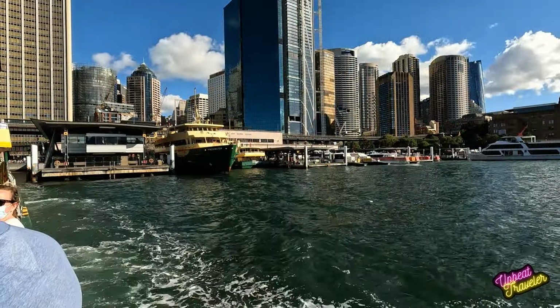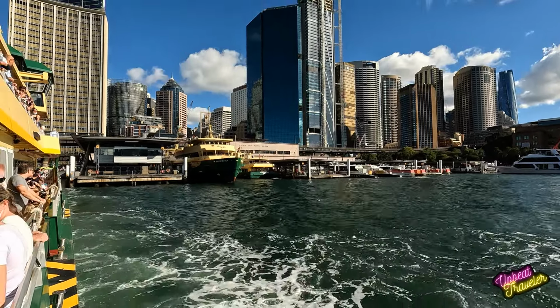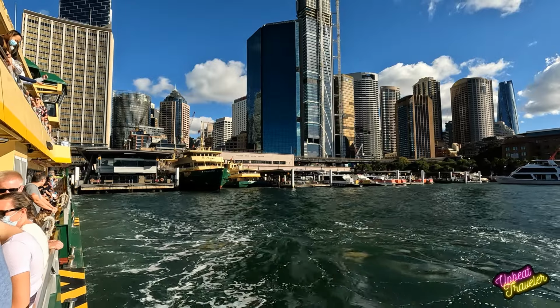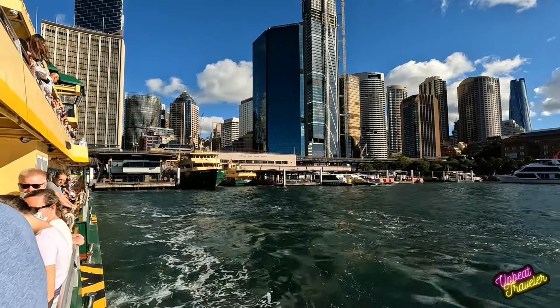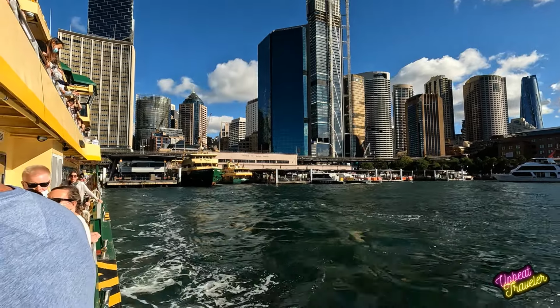From its humble beginnings as a colonial port to its current status as a vibrant cultural precinct, Circular Quay embodies the spirit of Sydney's rich history and modern allure. Whether you're a local or a visitor, a trip to Circular Quay promises an unforgettable experience that blends history, culture, and breathtaking views of Sydney Harbour.